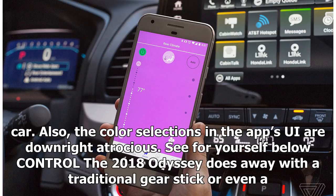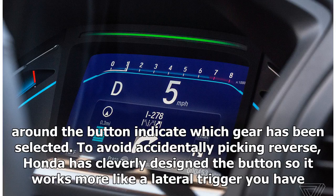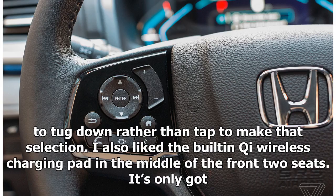The 2018 Odyssey does away with a traditional gear stick or even a rotational dial and replaces the shift system with buttons, which makes the car feel even more like a rolling computer. The Drive button takes center stage, and color-coordinated lights around the button indicate which gear has been selected. To avoid accidentally picking reverse, Honda has cleverly designed the button so it works more like a lateral trigger. You have to tug down rather than tap to make that selection.